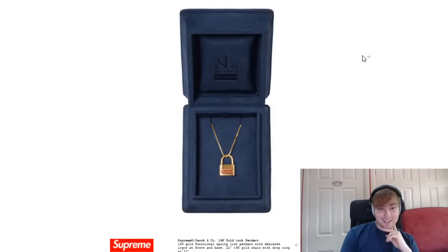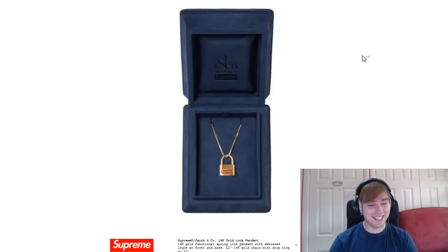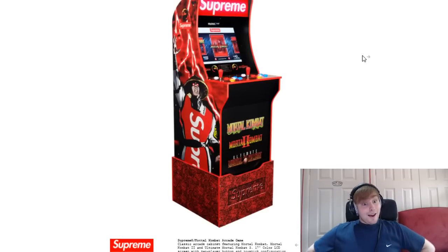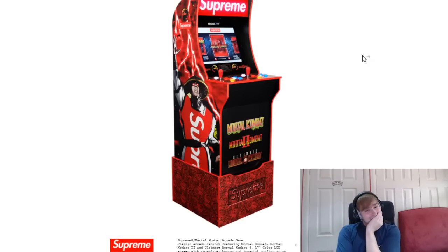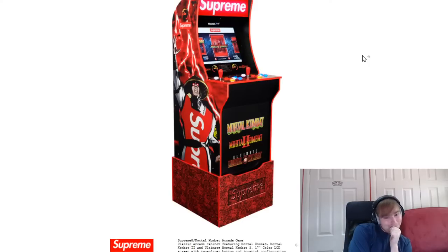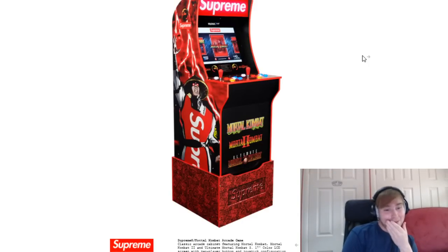Jacob & Co. pendant. That's going to be pricey, isn't it? What you want to do is get the pin that they released from last season or the season before, and just put that on a chain. Job done. Okay. We've lost focus.